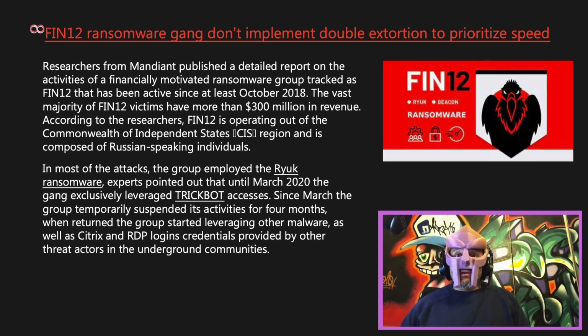Experts pointed out that until March 2020, the gang exclusively leveraged TrickBot accesses. Since March, the group temporarily suspended its activities for 4 months, and when they returned, the group started leveraging other malware, as well as Citrix and RDP login credentials provided by other threat actors in the underground communities.